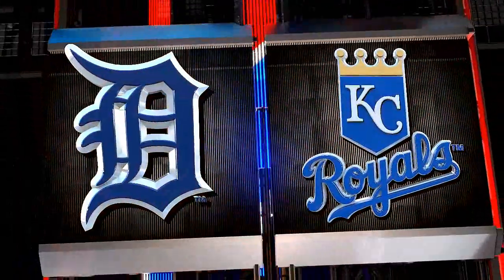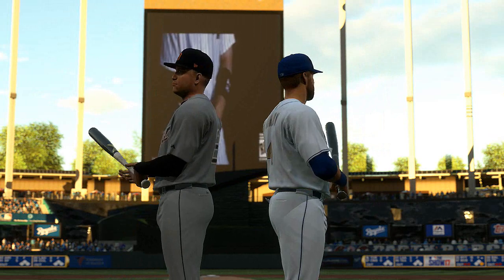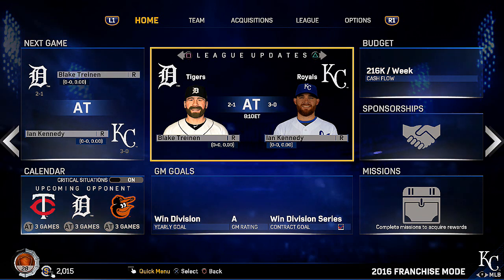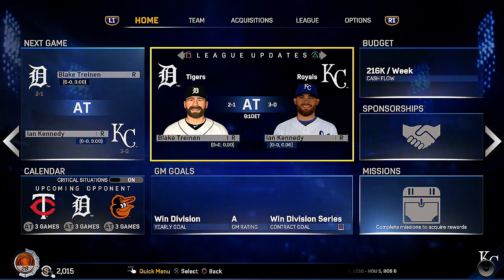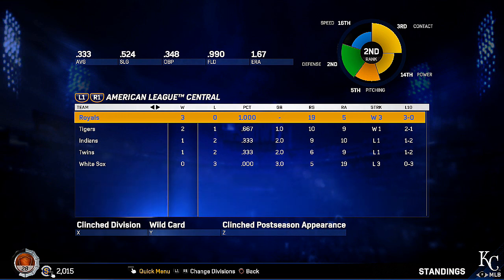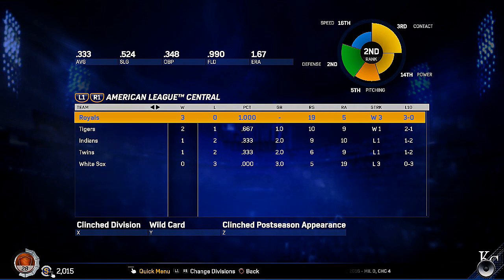And this is the Kansas City Royals franchise, episode 107 today, as we're taking on the Detroit Tigers in this series. The Royals are going to be finishing up their homestand today against these Tigers. As you see, there's the matchup for the Royals. Ian Kennedy will be on the hill for us, as the Tigers are coming into this series 2-1. The Royals had a good sweep over the White Sox in their season-opening series at Kauffman. And today, we're trying to see if we can do the same against these Tigers.